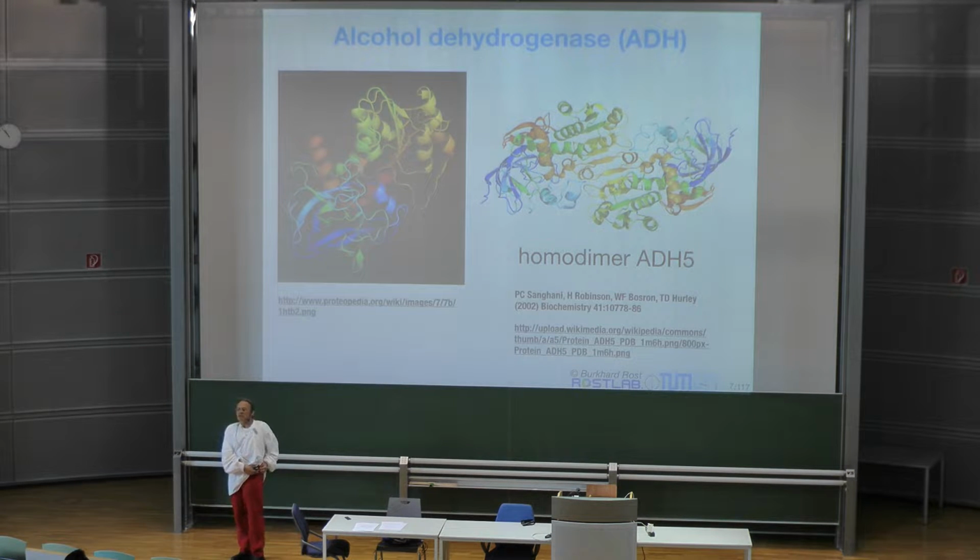But that means that these sequencing machines will give us this many sequences for which we want to predict the structures. But where do we get the structures from? Again, they are in PDB. It's true. How do they get into PDB? Yeah?